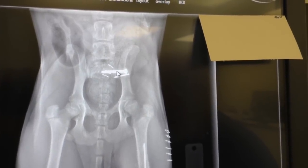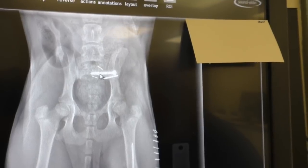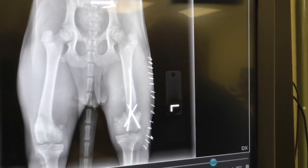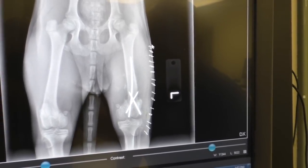You can't really tell. This is a threaded screw. And he put another pin in right there. These three little things going across here, this row of things going across here, are skin staples. And they're metal, and that's why they show up on an x-ray.